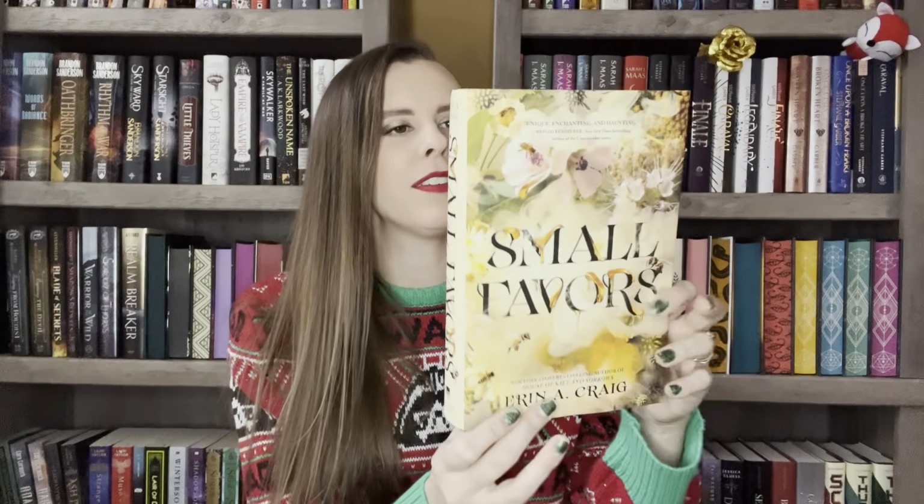The next one I picked up is Small Favors by Erin A. Craig. I read House of Salt and Sorrows by Erin A. Craig this year, and I really enjoyed it a lot more than I thought I was going to. So I grabbed this when there was a sale, and I love the cover. It's really pretty. It seems very happy, even though I know it's not very happy. From what I know about this, the main character is living a normal life, tending to her family's land and animals. And these creatures that everybody thought were a myth seem to no longer be a myth, and strange events in town start happening.